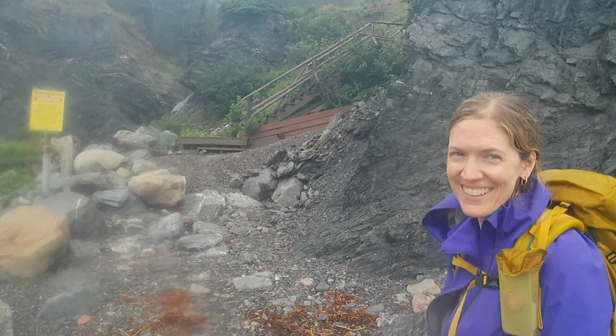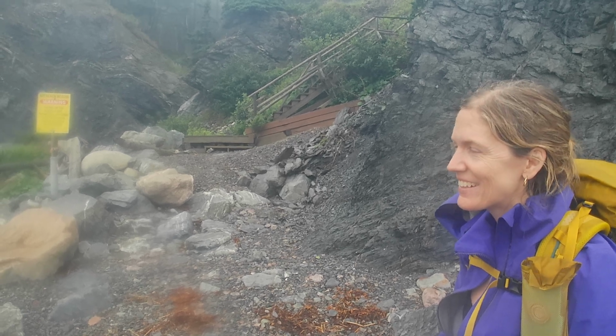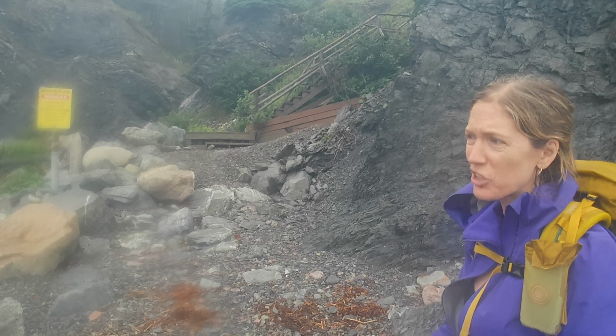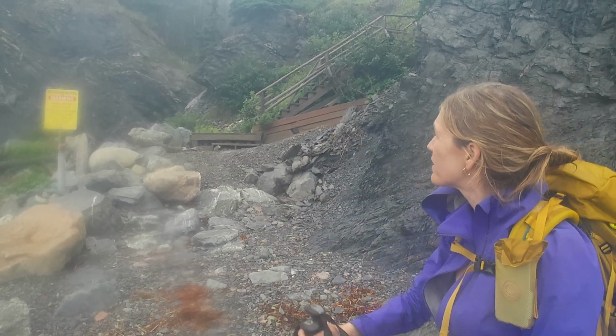We're back. Does it look different than when we first came here? Yeah, it's because it's foggier. And that water's running hard. It is running really hard. We got a lot of rain last night. It's like a waterfall down into the... So we're at the last little bit. We're just walking the beach on the way out.